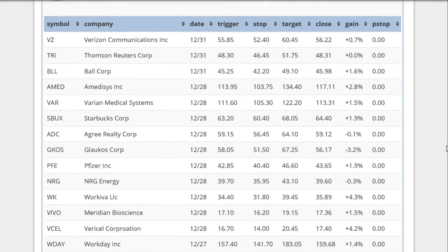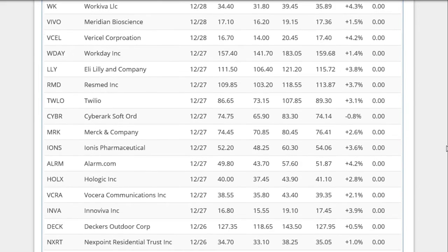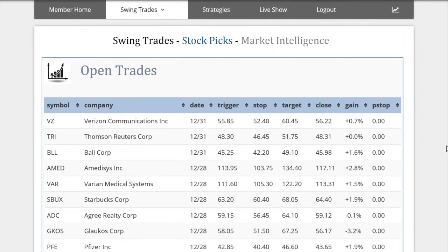All right. Well, that makes perfect sense. I've moved over to the open trades page, and for a minute here, let's talk about just what we're seeing in this table. So when a stock actually triggers, it appears in the triggered today list, and then it also appears that same day in the open trades. Correct?